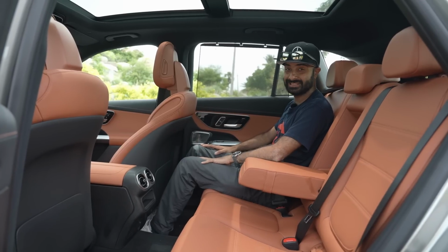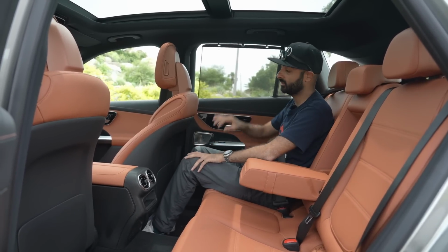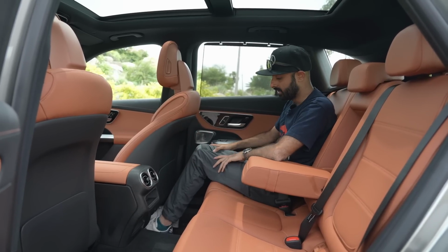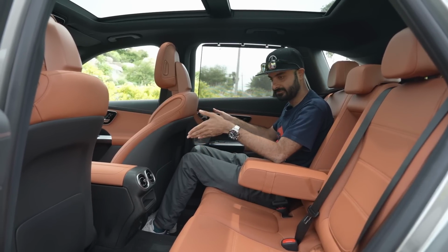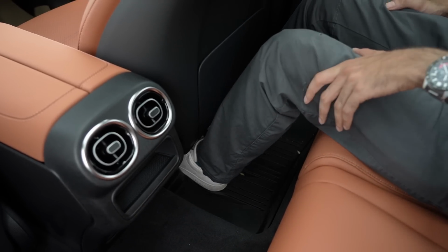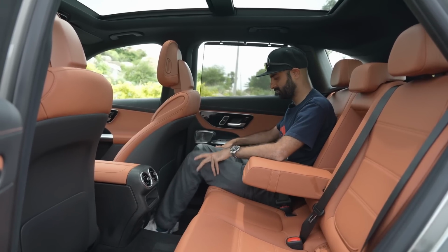Let's talk about the back seat of the GLC. In terms of knee room, very good. There's a fair amount of knee room. These seats are heavily scooped out, so knee room itself is not a problem. The feet space is a little compromised because of the way the seat is mounted. The rails are fairly narrowly mounted, so the space for my feet again is a little narrow. It's not too much of a problem, but it did catch me out.